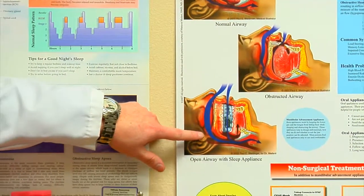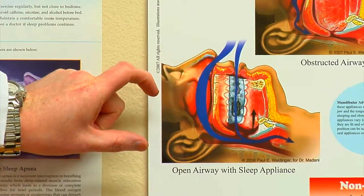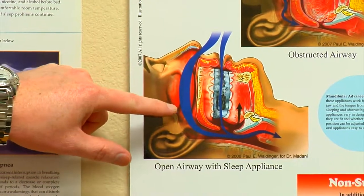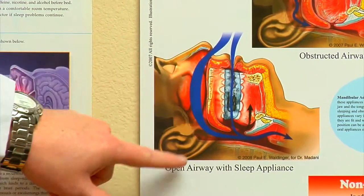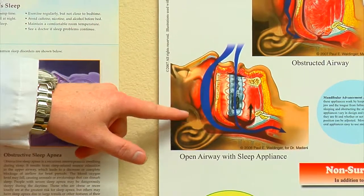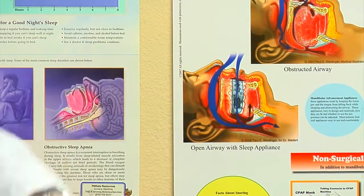Then we have how an oral appliance works. So the obstructed airway with the tongue falling back, with an oral appliance we can bring the jaw forward, thus bringing the tongue forward and opening the airway, allowing the patient again to breathe through their nose or their mouth and have the air go down like it should.